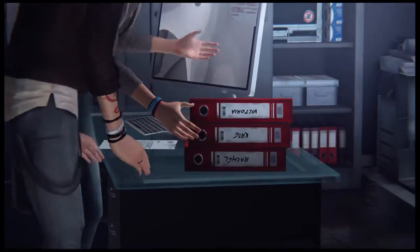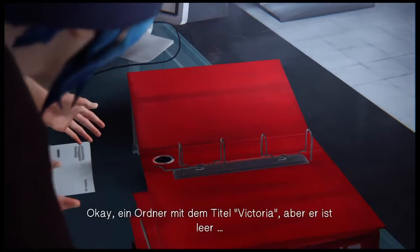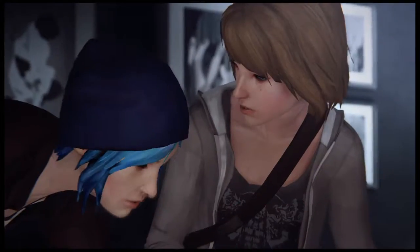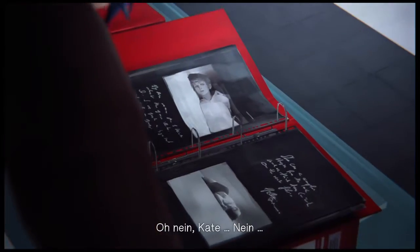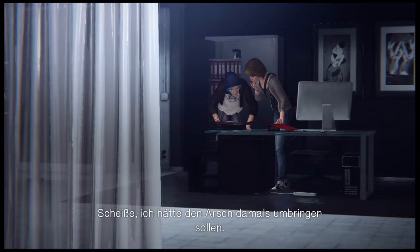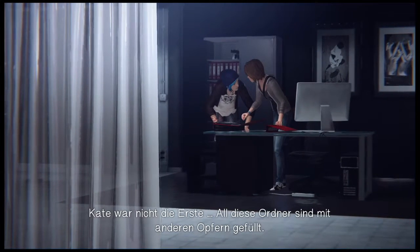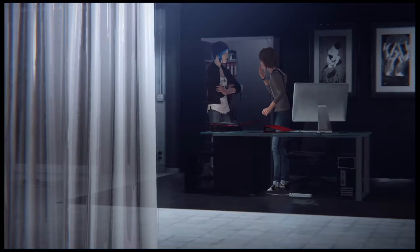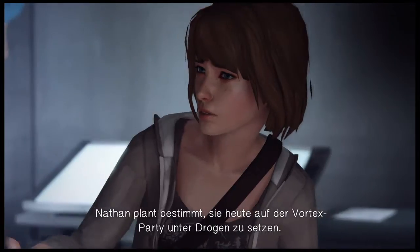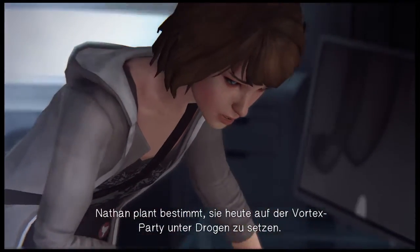We are. Okay, a binder marked Victoria, but it's empty. Look, the next one says Kate. Oh no, Kate. No. God, I should have killed that bastard back there. Kate wasn't the first. All those binders are filled with other victims. Victoria has to be next. Nathan must be planning to dose her tonight at the Vortex Club party.